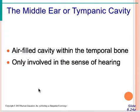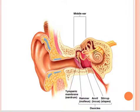The middle ear should be filled with air, though if you've had an ear infection recently, it could have a liquid in it, or it could have pus in it, both of which are not ideal because it causes pressure and pain. And again, the middle ear has only hearing organs. It doesn't have any balance or equilibrium organs in it. So the middle ear starts at the tympanic membrane.